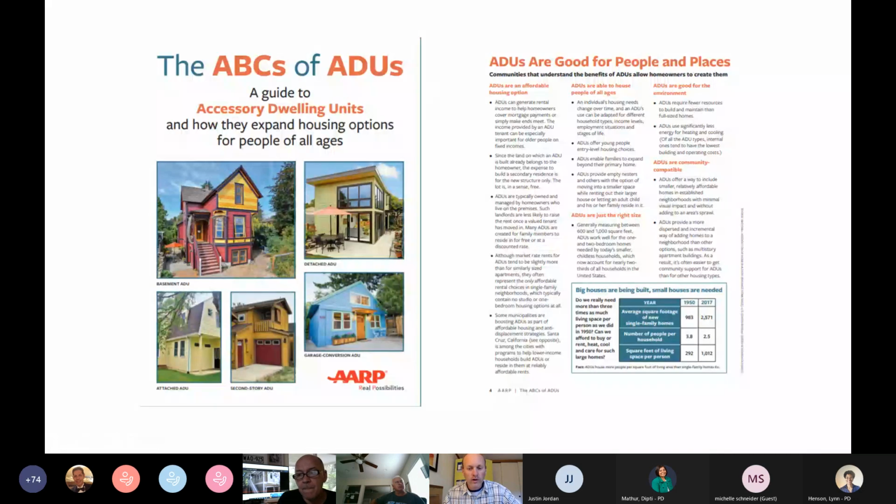So organizations like AARP have really come around to seeing the benefits that ADUs provide, and they're doing a great job at promoting ADUs. They helped fund this workshop, and I'm doing consulting with them across the country. They like them because they're affordable housing options. They like them because they provide housing for people of all ages. I mentioned before, if you had a house that had steps going up to it like this one, but you had an ADU in the back that was ground level, you could have an accessible unit on your property, so you could basically live in place.